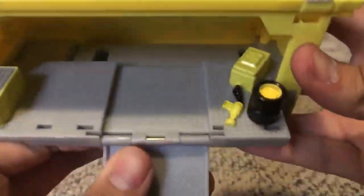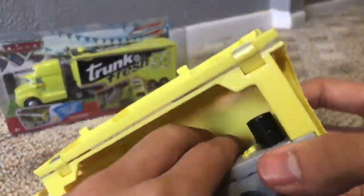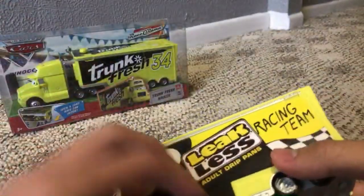All right, let's open this up. Oh, I like the details inside and everything. And of course, it's got those two hidden parts back there. The bottom. Yeah, it's a nice shade of yellow.